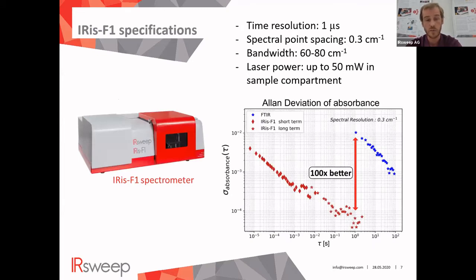What that gives you in terms of specifications, these are the current specifications for the instrument that we sell. The standout is the time resolution of 1 microsecond. You have that at full spectral resolution, or spectral point spacing, which is about 1/3 of a wave number. This is laser dependent. What is also laser dependent is the bandwidth, but it's typically between 60 and 80 wave numbers. And the laser power is usually about 50 milliwatts in the sample compartment.